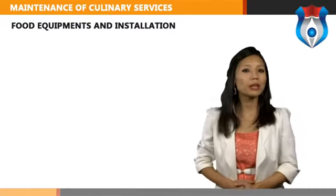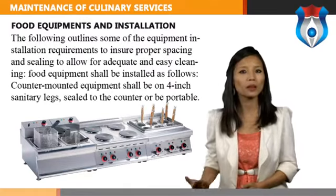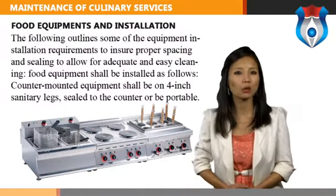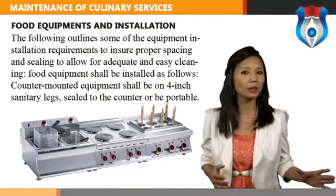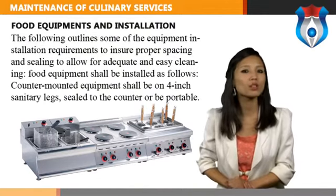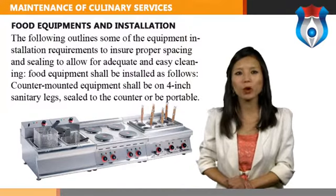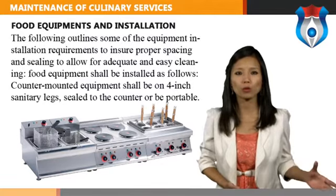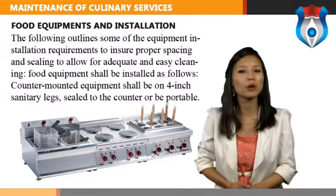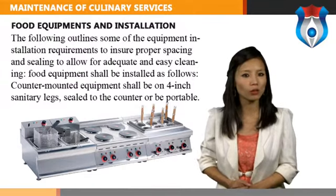Let's now know the meaning of food equipment and installation. The following outlines are some of the equipment installation requirements to ensure proper spacing and sealing to allow for adequate and easy cleaning. Food equipment shall be installed as follows. Counter-mounted equipment shall be on 4-inch sanitary legs, sealed to the counter or be portable. Floor-mounted equipment shall be on 6-inch sanitary legs on caster or sealed to the floor.